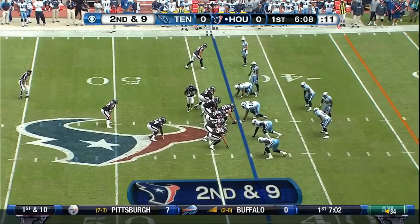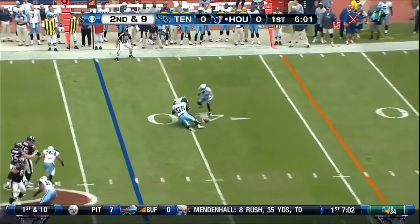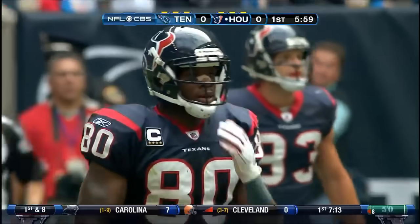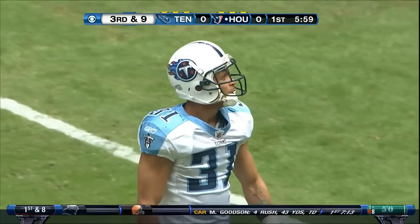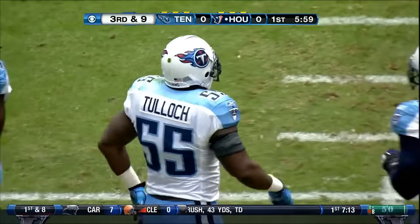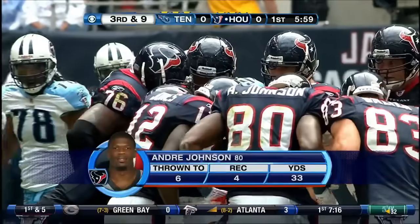On a second, and a 2nd and 9 now for Houston. Johnson goes in motion. Fake the handoff. Schaub throwing. Johnson extending out, unable to make the catch. You saw Finnegan over there, and he was getting a little bit of help as well. Stephen Tulloch in the area. And again, it was a good pressure blitz by the Titans. Schaub could not set his feet to throw this pass to Andre Johnson.